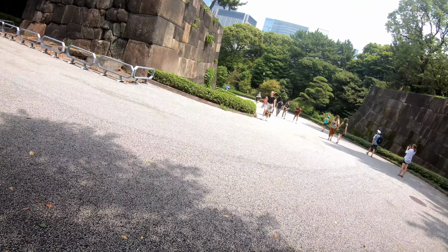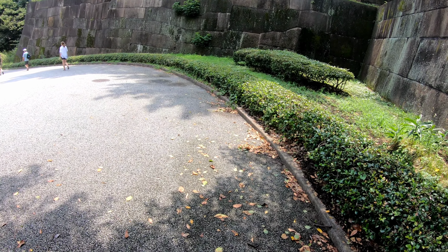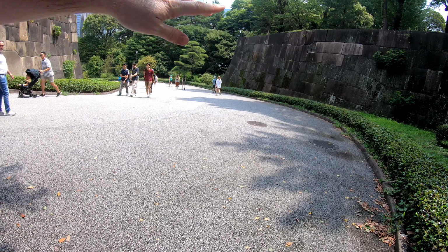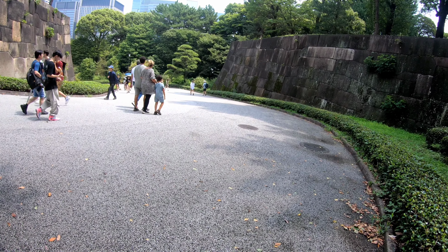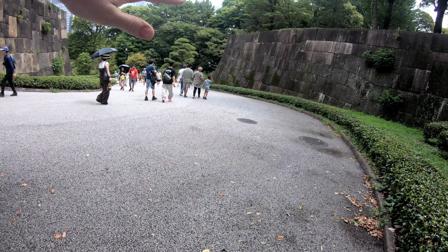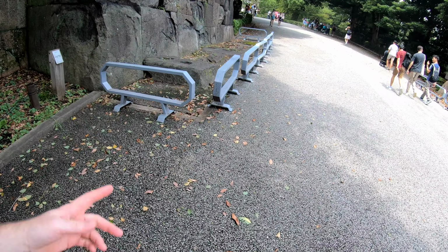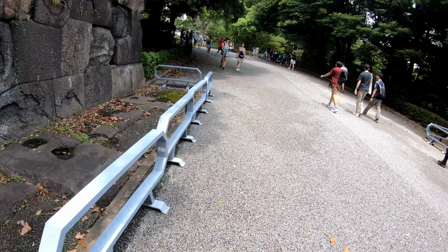Okay, I've been working my way inside the castle. Yes, this is the Imperial Castle Gardens, so it's open to the public. I worked my way through here, past several guardhouses where the samurai were kept. And these are all these gate structures as we go through here. And they have not been rebuilt. You can see where the gates used to be here.